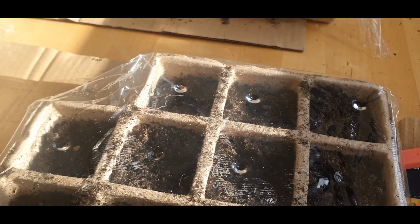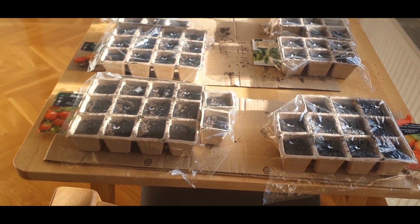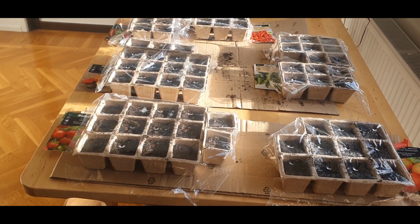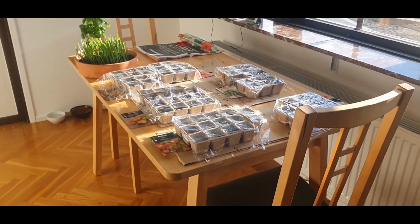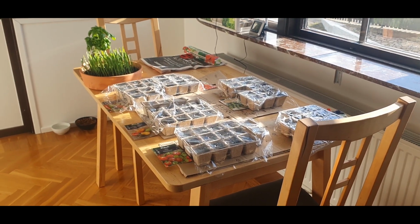So I really, really hope that these will actually germinate because they were maybe a week without this. And I was spraying them every day, but it's the first time, so I'm just hopeful that it'll work out. But I figure that plants are pretty resilient. They grow in the wild without plastic on them. So hopefully it'll work out.